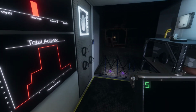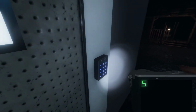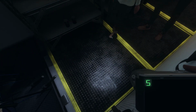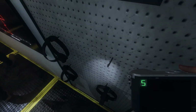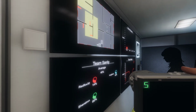Well, good job, people. We got what we came for. I can't even see the ghost in the picture. No, I couldn't see it. What is it, Phantom? Yeah, it's a Phantom. And yes, very good shot. What's at 14% sanity? 125 dollars.